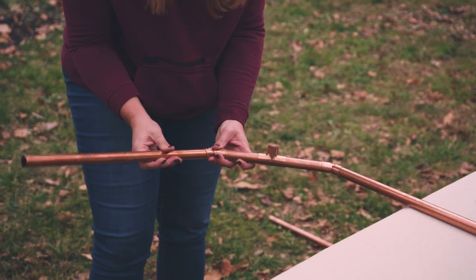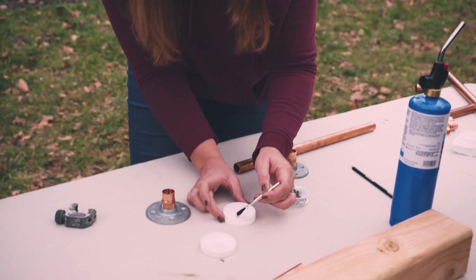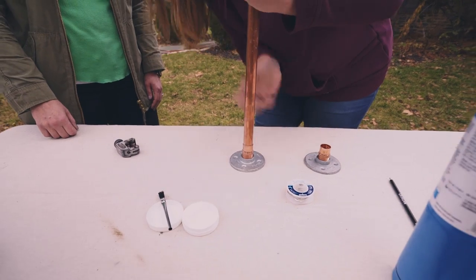All right, so this is our layout, but we can't leave it just like this. It's not secure enough. So now is where the soldering comes in. This is plumbing flux. What it does is it basically cleans the pipe and allows the solder to adhere and for it to take. So it's an essential step, can't skip it.